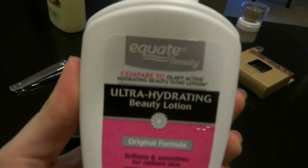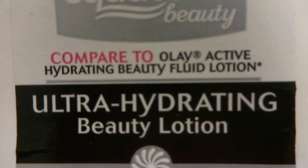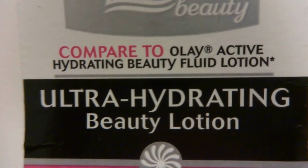So while I'm sitting here, I got out a bunch of other new stuff that I have gotten over the past few weeks, and I just thought I'd show you guys. First is this lotion, or face moisturizer. It's the Walmart brand, compare to Olay Active Hydrating Beauty Fluid Lotion. There is an Olay face moisturizer that comes in a box and looks exactly the same as this, and I can't remember how much cheaper this is, but it's a tiny fraction of the cost of the Olay one.